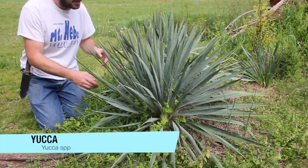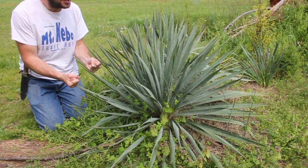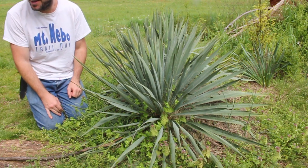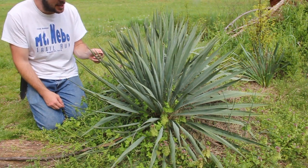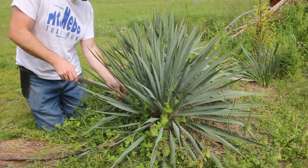These are yuccas, and I brought my shovel out here to dig one up, and I just can't do it. They're so beautiful. Well, the thing is, I guess I do have plenty. I really like them. And these are multi-use plants. I'll take a leaf off of this.